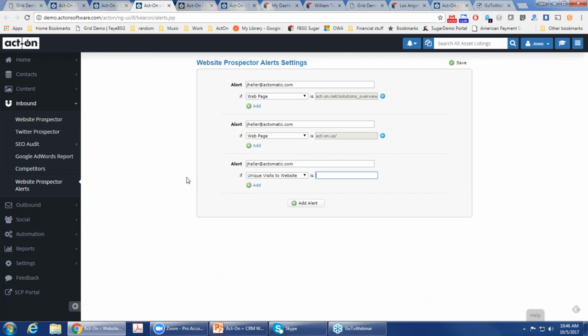In addition to the actual website Prospector, you can also set up specific alerts for specific pages, and this is something that we do here at FabiusG. We have different plugins for Sugar, and product pages and pricing pages, and we set up alerts so that anytime someone visits those pages, we get an alert and we can reach out to them specifically on whatever topic they reached out about.